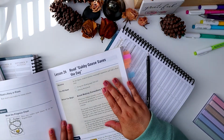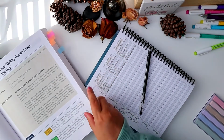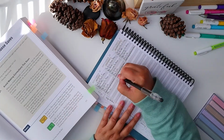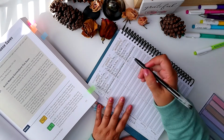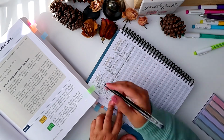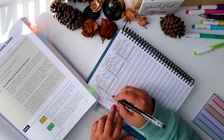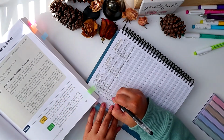And we are on lesson 26, Gabby Goose Saves the Day. And we're going to continue with that lesson. So I will add in here All About Reading. And because I don't have the space, we're doing grammar, writing, and all of that, I will just add that like that. We have grammar. We do writing this day. We as well do All About Homophones, so that's what I am going to be adding in here.